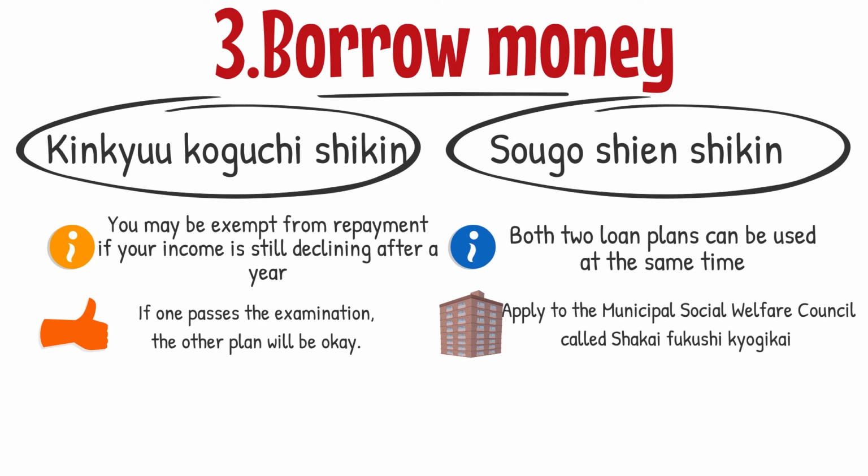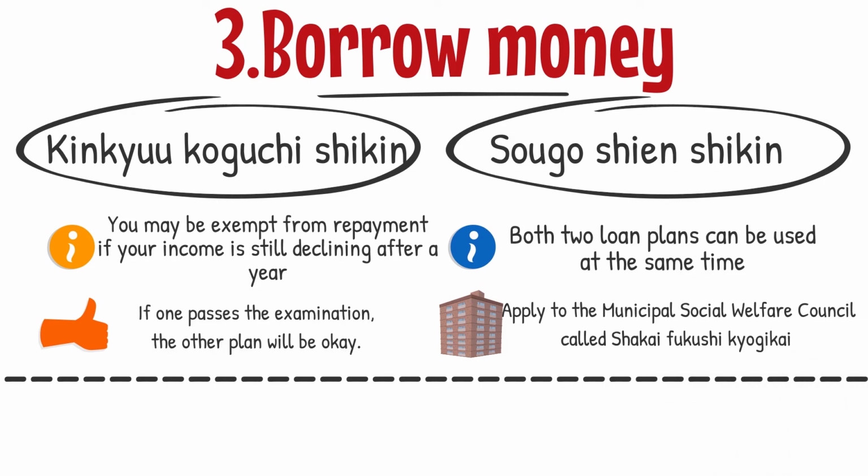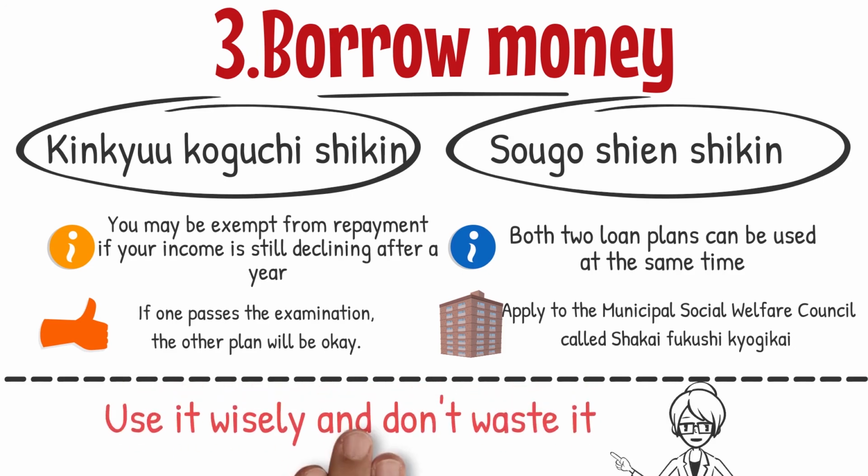If you are interested, please contact Shakai Fukushi Kyogikai once. It seems that you can get the money in about 2 weeks from the application. Although these loans are interest-free, they are supposed to be repaid. Use it systematically.